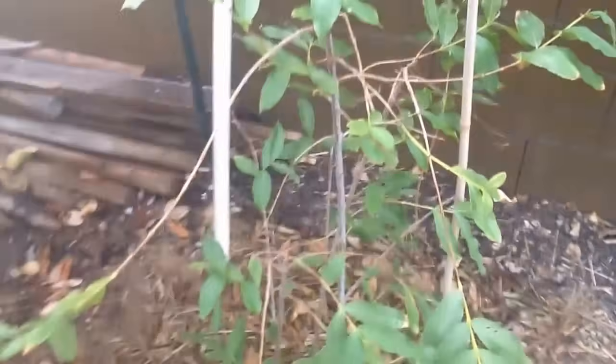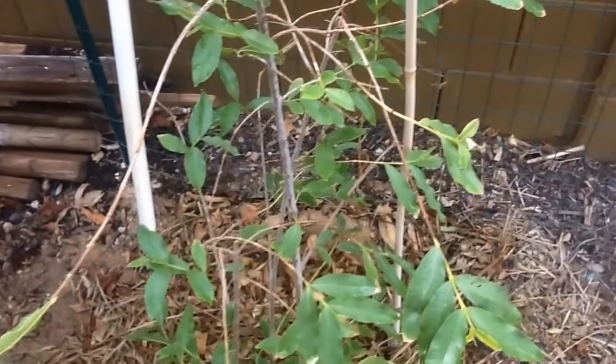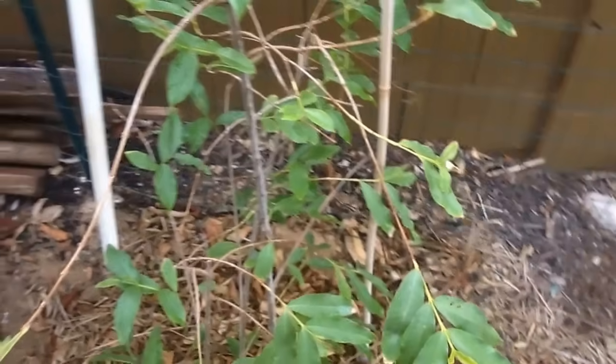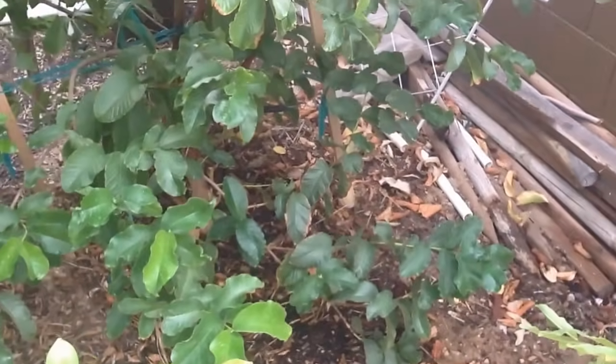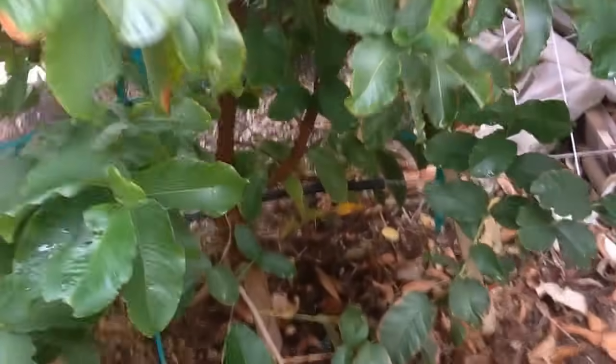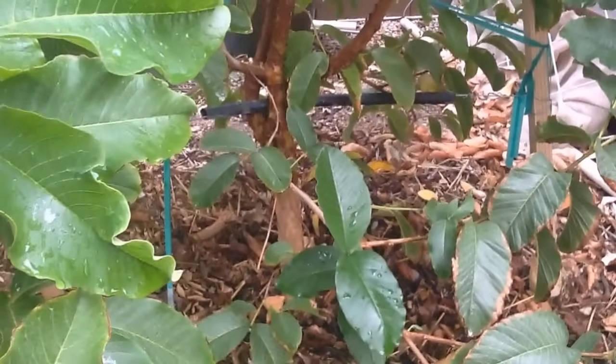This particular tropical pink guava is called Hong Kong, and this cultivar I got from Willis Orchard. It's an online nursery. Here's another tropical pink guava. This one was from Lowe's, and it's put on quite a bit of size. It's exceeding the wall height. You can see the trunk is getting pretty good size.